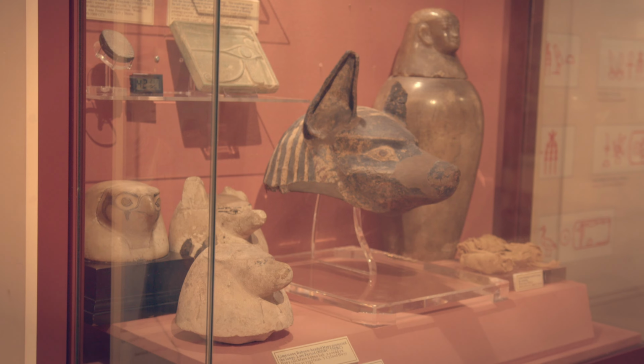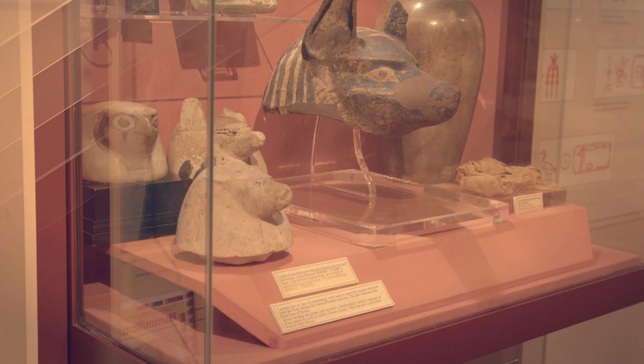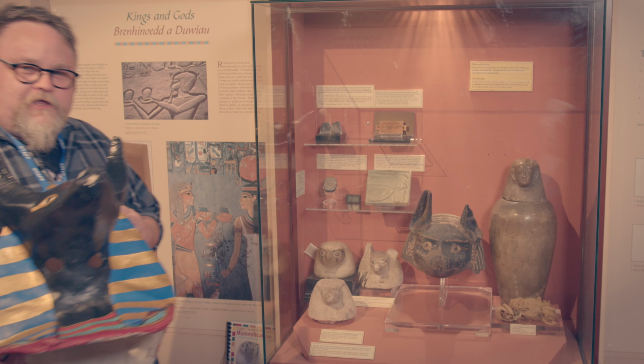We have a replica mask, which our volunteers wear whilst demonstrating mummification. There's nothing better than having the real thing in the case. Here's one we made earlier.